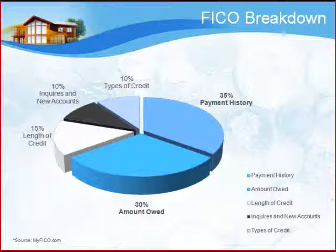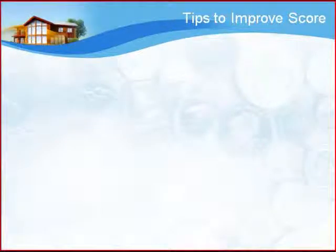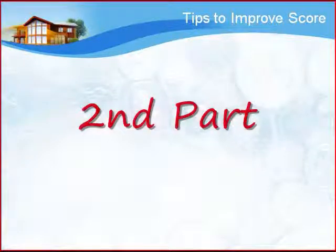And finally, inquiries and new accounts account for 10%. The fewer inquiries you have, and that would be a health club membership, a cell phone company, and so forth, those will all be considered. Mortgage companies will be considered inquiries. The fewer of those, the better your score will be. Now, that would be part one.